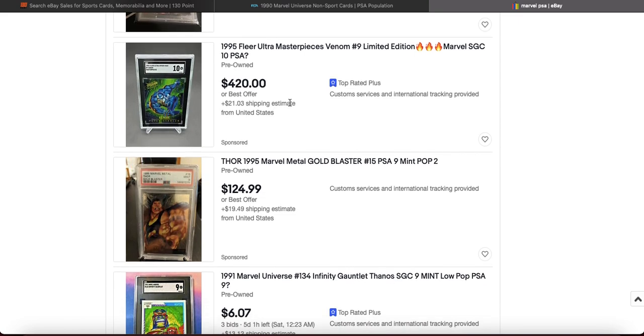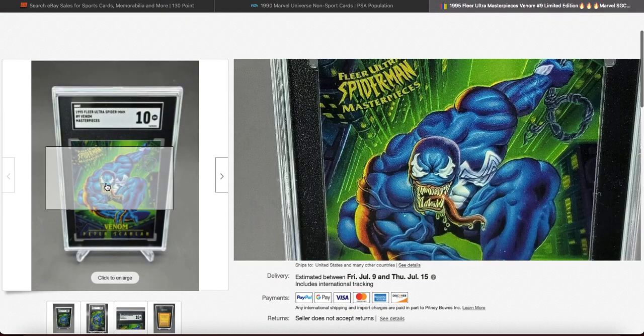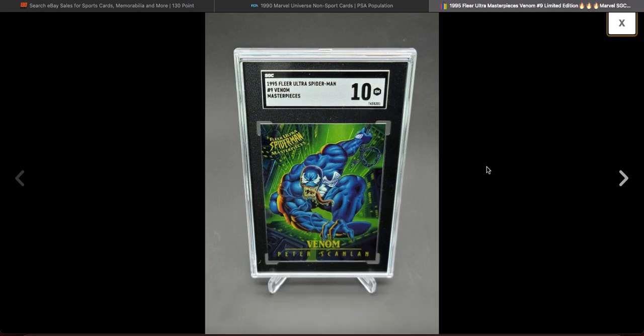This looks cool. Like, this really pops. And we talk about SGC for a minute. Let me just show you this card. I think this looks great. So it's a 95 Fleer Ultra Spider-Man. Massively underrated set right now, honestly. Look how cool that is. You cannot say to me that is not cool looking. Black border, the greens and blues pop in.